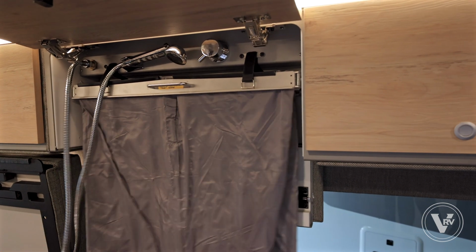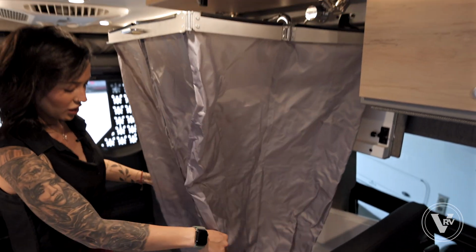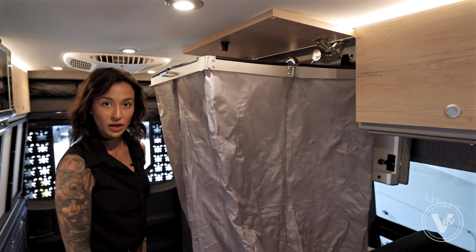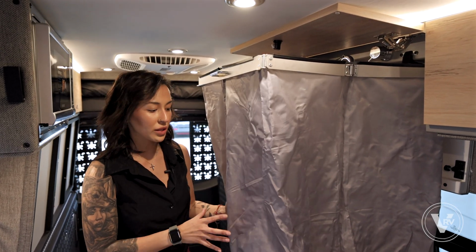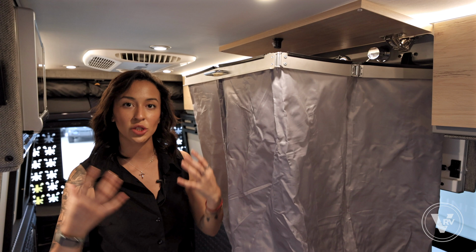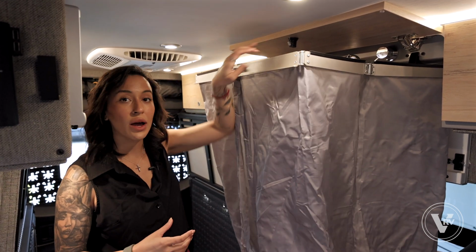Unlatch here, and then your curtain will just drop down, and then you'll pull this out. Ta-da! You have gotten your shower. Now with the shower curtain, it's really nice because it's designed not to touch you whenever you are taking a shower. You can remove it so that way you can wash it.